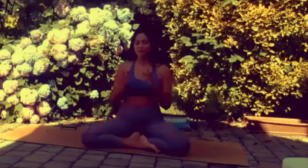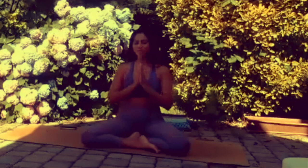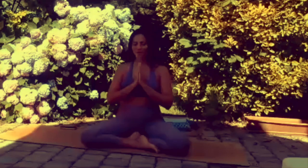Exhaling, we'll draw the palms towards each other into the heart center. Prayer position, Namaskar. Symbolizing the union of body, mind, and spirit. We'll exhale the next breath away. And then we'll inhale, preparing for Om.